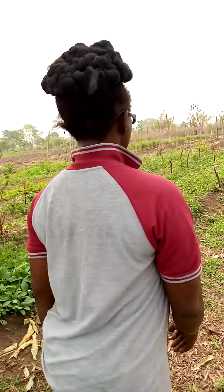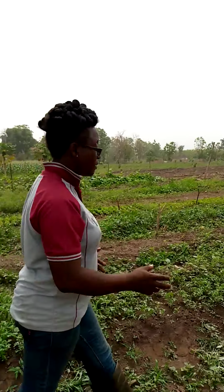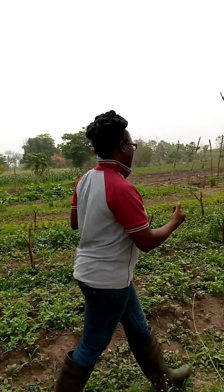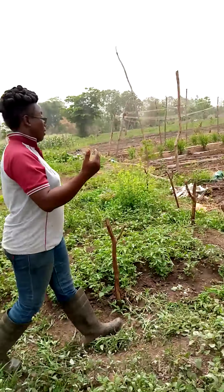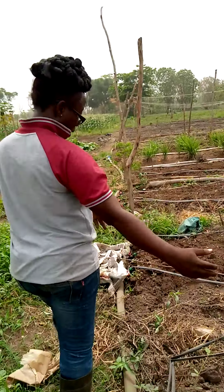You see, when we work on the farm, we weed. I told you we weed. We don't burn grasses. We don't destroy them, because we use them to supply our nitrogen.